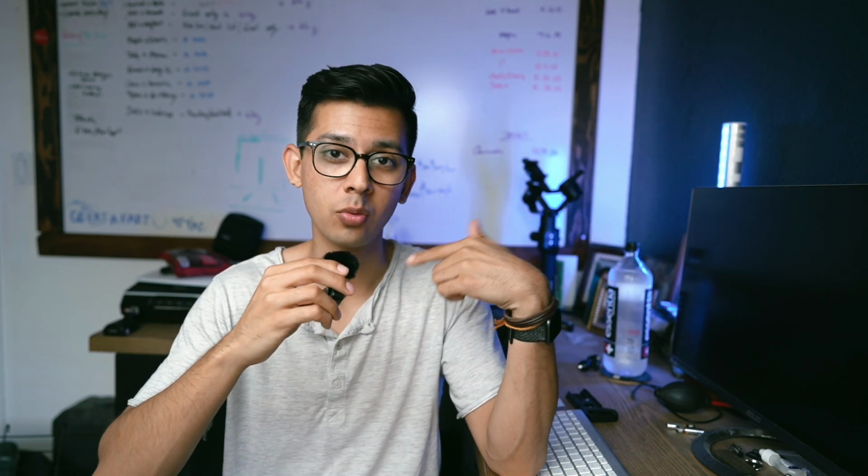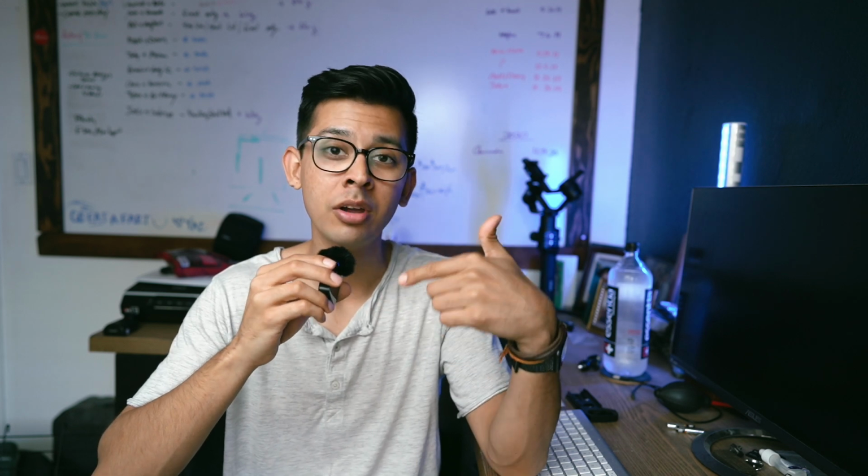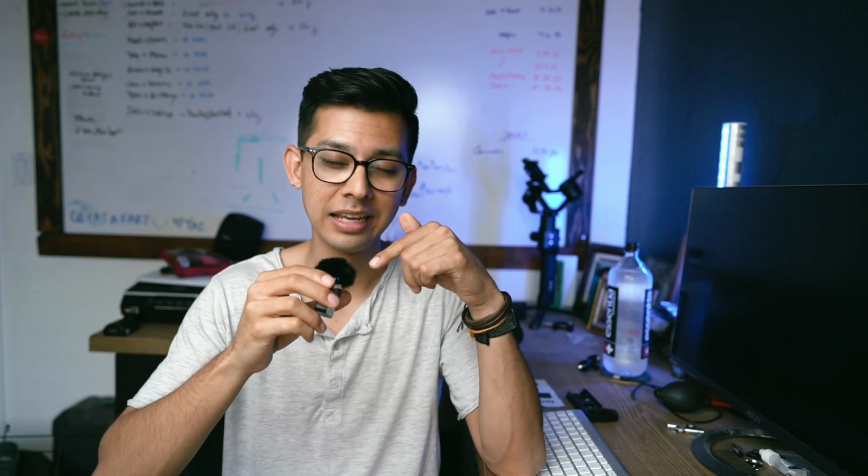But what I was thinking was that originally this was just going to be about the Rode Wireless Go, which I love, and you can see that I'm using right now. This is the supplied little windscreen that clips onto it. I know that people have said that it doesn't clip on very well. I've had zero problems with it and it seems like it's fine.